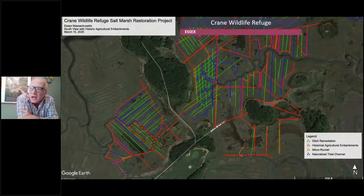These were sophisticated operations. Whole companies were formed to do this kind of work. They were hired and they would tackle hundreds of acres at a time and create very sophisticated drainage systems. In this example, you can see there's some orange dots. In addition to ditch remediation, which I just want to pause on this.